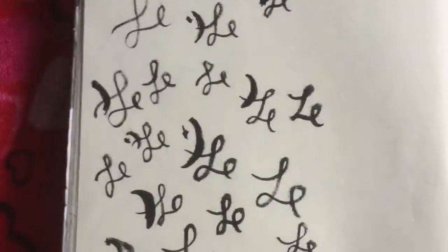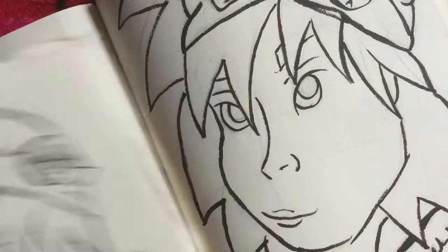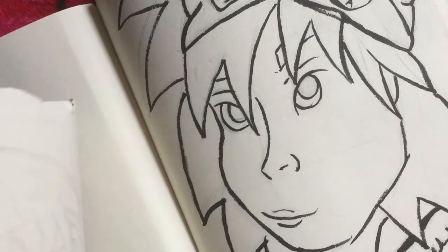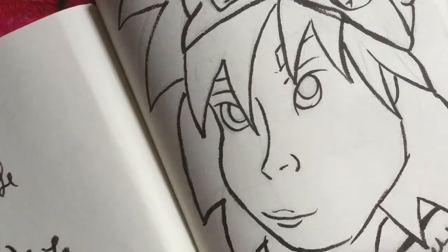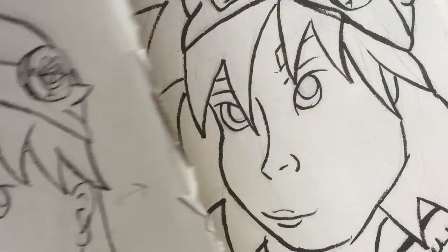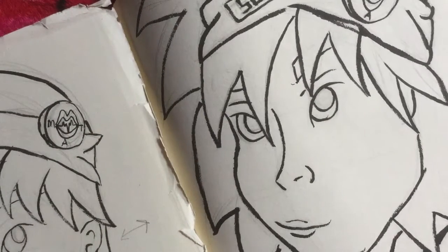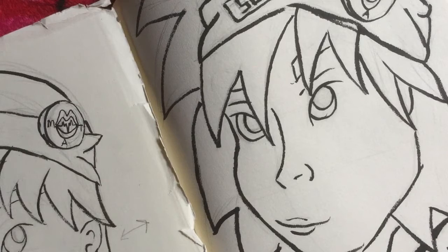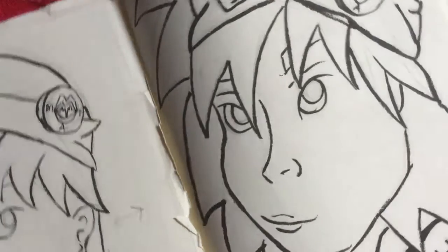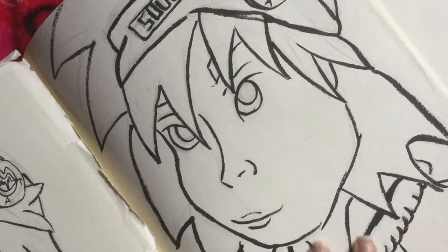And then we have Soul. Now, I don't like the Soul as much as I like the Maka, which is why I have that one in my hand. Because I tried redrawing them to see if I could get an even better result. But I don't know, I just can't get a better Soul than the one on the right there. So it's sticking for now. I might try it again, trying to do something better, but at the moment that Soul's staying.